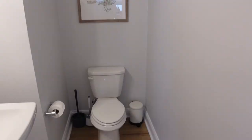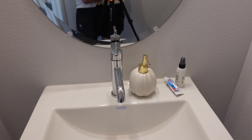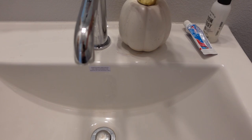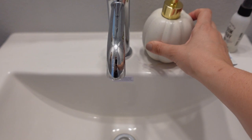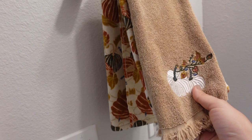In our half bath, all I did was put this cute little pumpkin rug right here with the sink. I have a cute little pumpkin soap dispenser, and it doesn't screw on perfectly, which kind of drives me a little bit crazy, but it still works, it's functional, and it's so cute. I have some of the Mrs. Meyer's fall scented soap in there, and then these other hand towels, that same one that was in the kitchen, and then just this little pumpkin one back there.